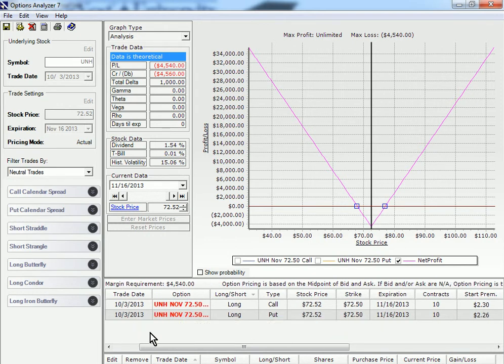Down at the bottom, we do have both legs of this trade shown for you. So we have the long calls. It's a $72.50 stock. That's as of yesterday's closing price. So we're looking at a strike price of $72.50. For demonstration purposes tonight, we will be showing 10 contracts of both the calls and the puts. And with each contract meaning 100 shares, we are controlling 1,000 shares. So we bought the calls for $2.30. We bought the puts for $2.26 for a total debit to our account of $4.56. Multiplied times the 1,000 shares means we have a debit to our account of $4,560.